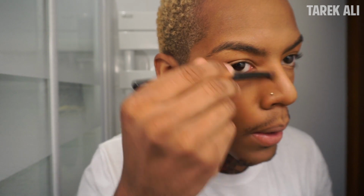Out the contour with the similar brush but bigger. Okay, let me put some more truffle. I like the way that nose came out. Oh, wow. I like the way the nose came out. Okay, let me finish.